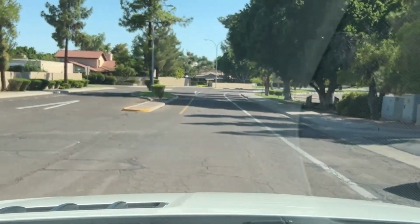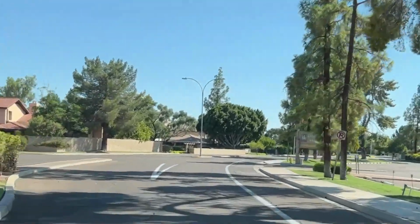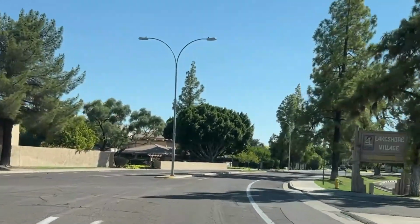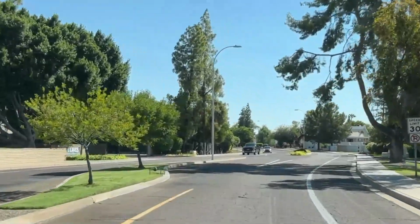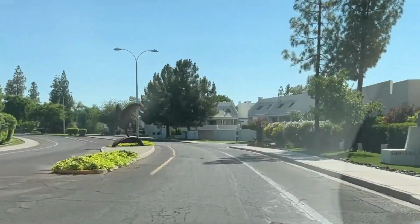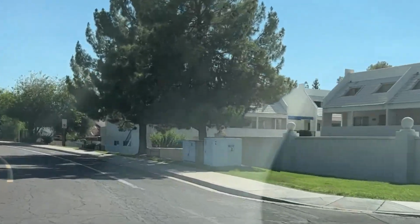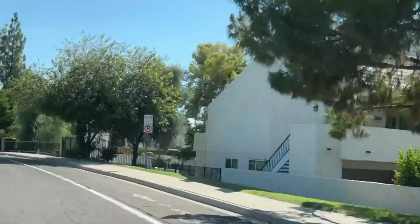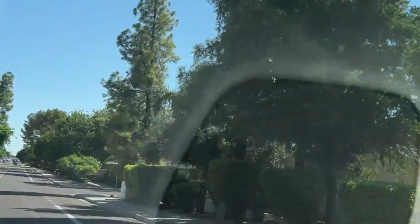As we go further south in Tempe, you will see that the homes become newer. But in reality, Tempe's been landlocked for some time. It would be interesting to Google and see what the newest home in Tempe is, because I think that would be really interesting.